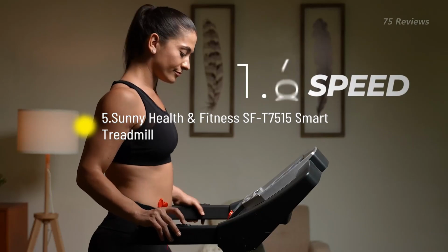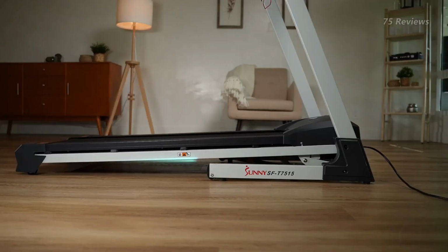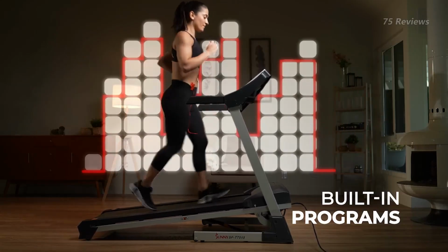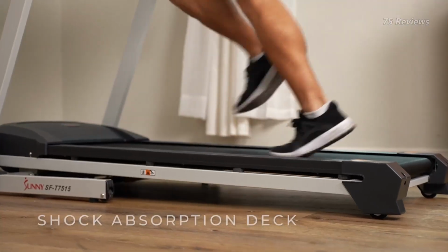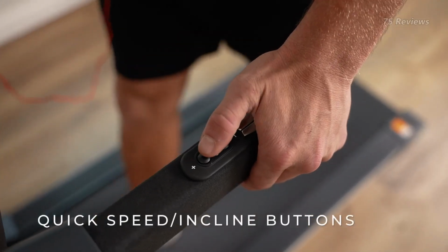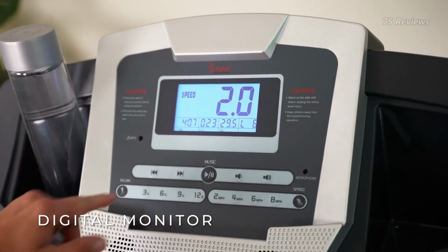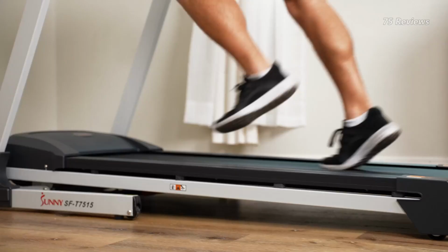5. Sunny Health and Fitness Sulfur Monofluoride T7515 Smart Treadmill. When it comes to value for money, the Sunny Health and Fitness Sulfur Monofluoride T7515 is the best overall for home treadmills under $500. Packed with technology that you'd normally expect to see with a treadmill at a higher price mark such as auto incline, built-in speakers, and Bluetooth connectivity. It is surprisingly great for how cheap it is and demonstrates the perfect combination of durability and function.